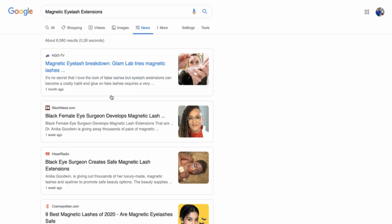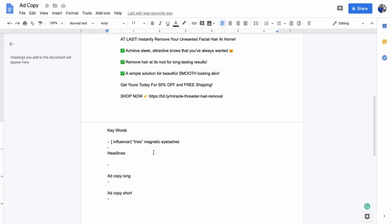Now I'll go down and have a look at some other ones. So they can become a costly habit. So false lashes can become a costly habit. And what I'd do is I'd write this one down now. False lashes, costly habit. And then let's have a look at the next one.